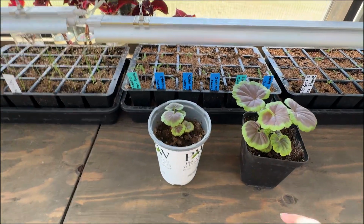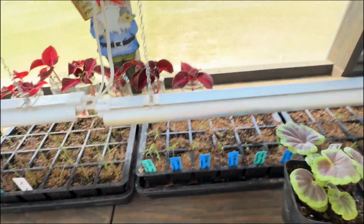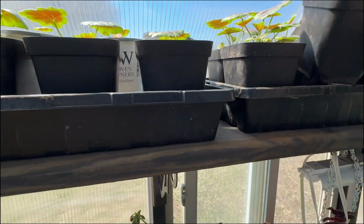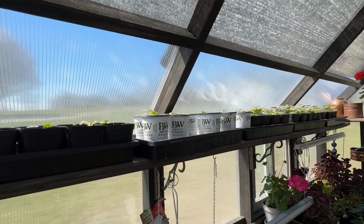All right, so I'm putting that down as lessons learned, and that would be: the sooner I can pot up things, the faster they'll grow and the bigger they'll grow. So those are all of the things I started from seed on the upper shelf.